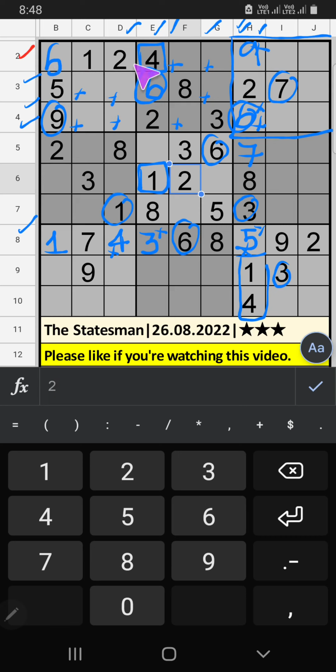Second row, we have 1 and 9. So 1 and 9 can't come in these cells. It will come in one of the two cells. But 4th row, we already have 9. So 9 can't come in the cell, 9 is confirmed here. Then 1 is here.